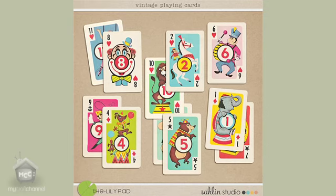Well, doing a little research, I have found a Digi scrapbook kit that has these playing cards in them. That's so, so cute. I think they would be awesome on any page. And you can pick those up. It's Solin Studios, and they're at thelilypad.com. And she's got all of the cards in that Digi kit. So go check that one out.